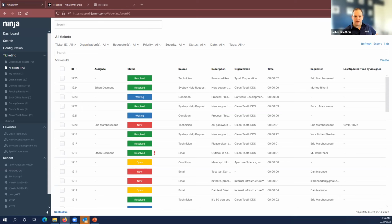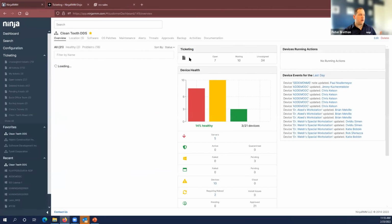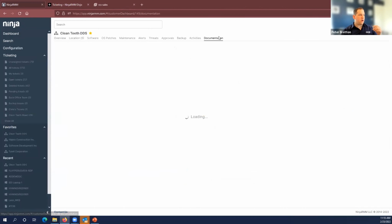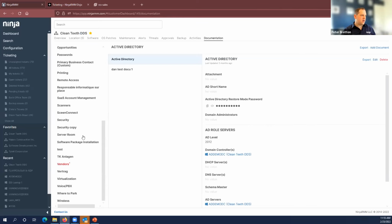There's one here that I want to address. Jamie asked about integrations with KB articles, or with other tools that do KB articles. This is kind of a sneak peek into the future here, but part of Ninja is we do have a built-in documentation platform. If I'm on an org here and I go to documentation, this is a demo environment, so I apologize, it's ugly, but we have a fairly robust documentation platform that we're similarly investing in heavily and adding a lot to. You can see here I have a ton of documentation.